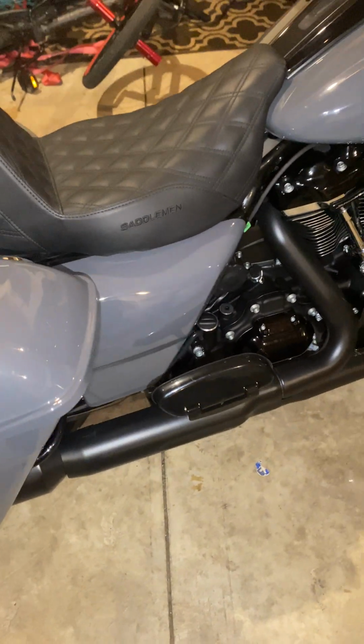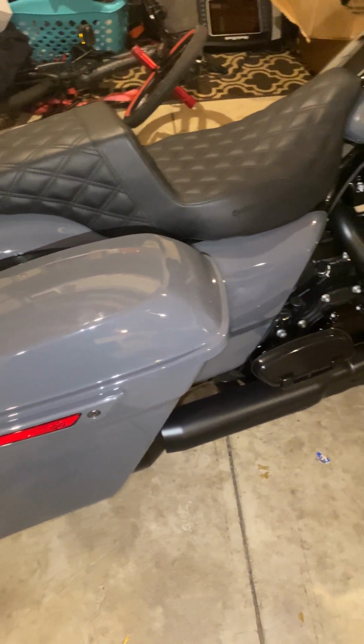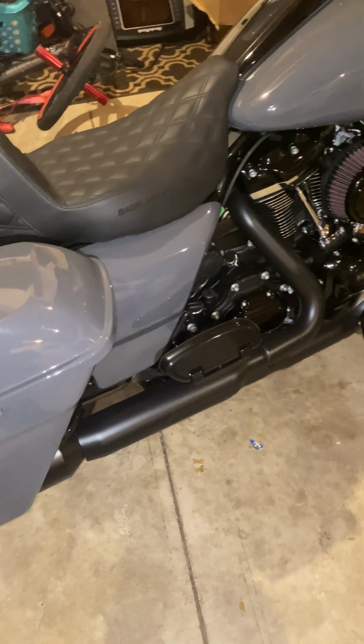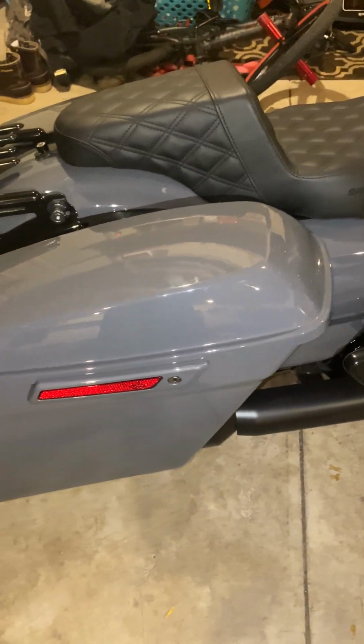Well, there you have it, boys. That's the new Saddleman seat that I put on the bike today. Picked it up at 80 Farrow Harley-Davidson in Sunbury, Ohio. It's for a 2022 Street Glide Special, Gunship Gray.